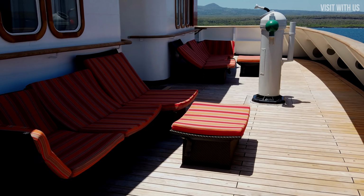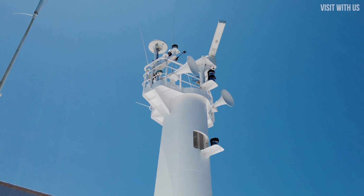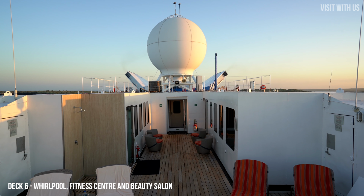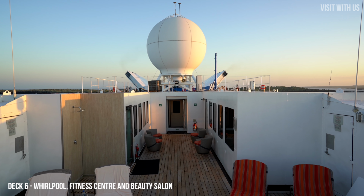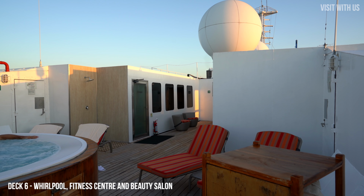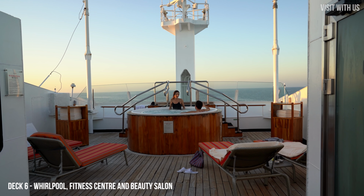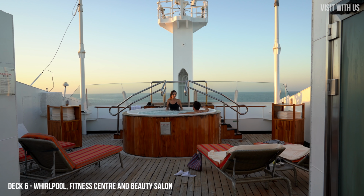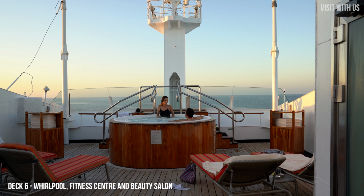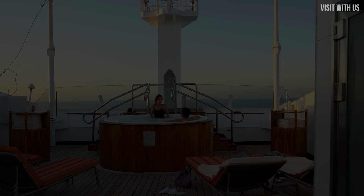There's also another small and extremely quiet seating area at the front of the ship on this deck, and immediately above that, on deck 6, is the whirlpool or hot tub area with the ship's only sun loungers, 4 of them. Yes, 4. But you're not here to relax, are you? There's a small gym if you've still got any energy left after the day's venturing, and opposite that, a small beauty salon. And we're done. Told you it was small.